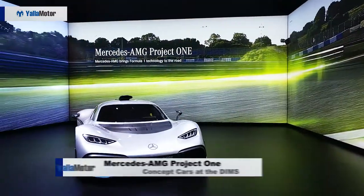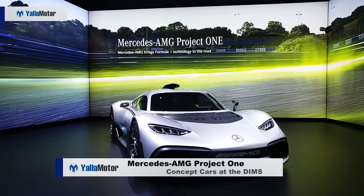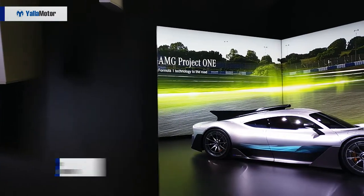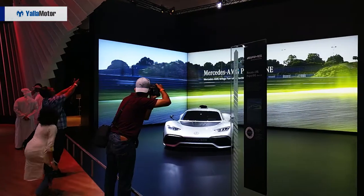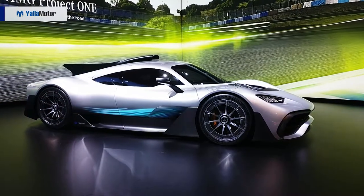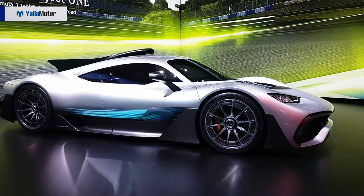Mercedes-AMG Project One is special, not only for the way it looks, but because it's built to be a Formula One car for the road. Going up against the likes of the Aston Martin Valkyrie, the Project One is powered by a 1.6-litre V6 engine and four electric motors, two on the front wheels, one in the crankcase, and one inside the turbo, eliminating the need for any sort of spool.